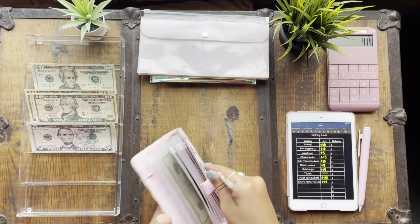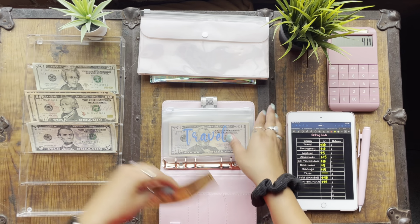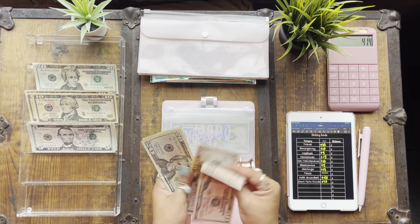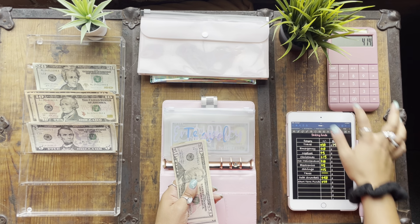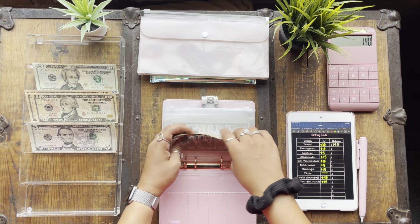This is my long-term sinking funds. Travel will be getting 20. So that's 50, 100, 20, 40. I am right now saving up for spending money while we're in Jamaica. We're going to Jamaica in the beginning of December.